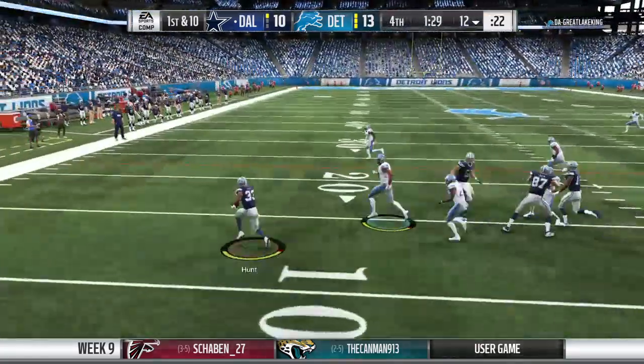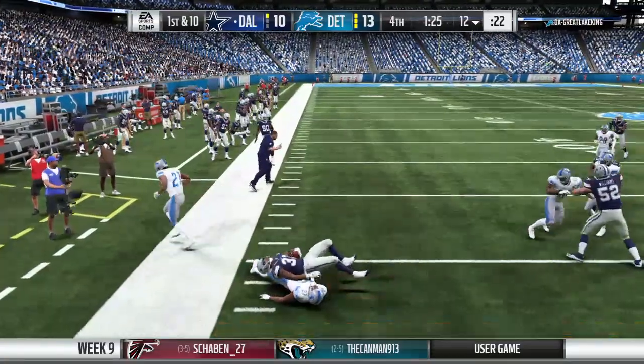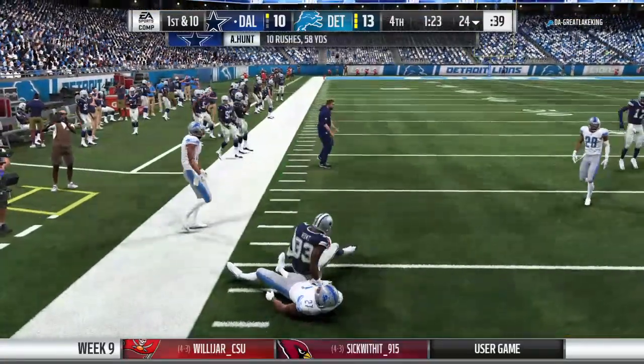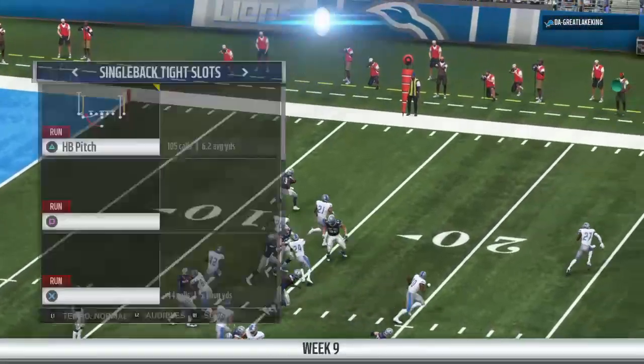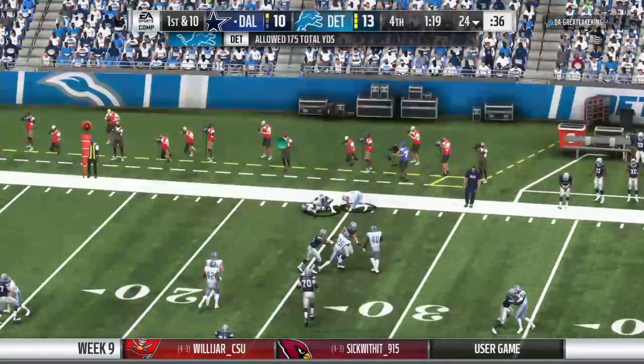They'll start with Hunt on the ground. Oh, he's got some breathing room. And he's dropped just shy of the 25 at the 24. Right off the bat, it's a 1st down to start the drive, 12 yards.